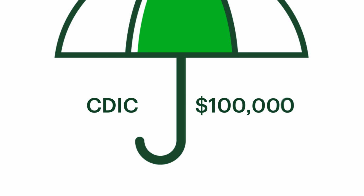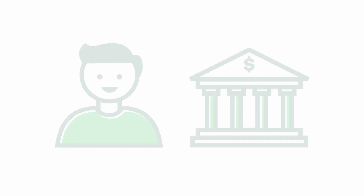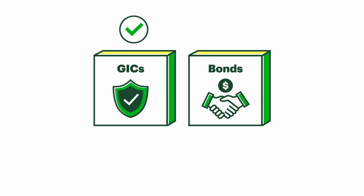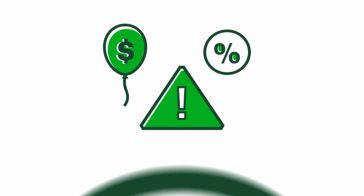That's because GICs are covered by the Canada Deposit Insurance Corporation, or CDIC, up to at least $100,000 per institution, and potentially more depending on the account you invest from. That means that even if the entity you're loaning money to defaults on their payments, you'd still get your money back. This makes GICs a safer investment than some other fixed income products like bonds, which often come with higher default risk and no default coverage. To find out how much your investments would be covered for, head over to cdic.ca/calculator.